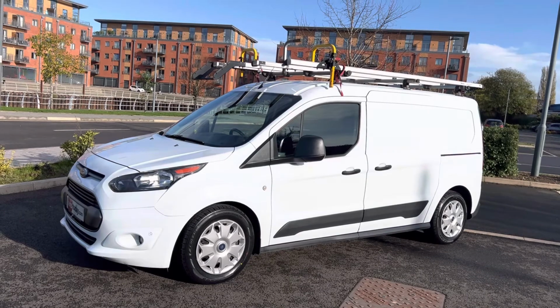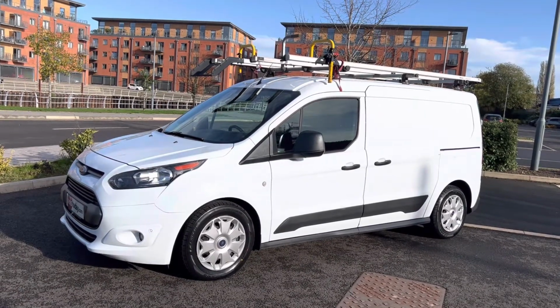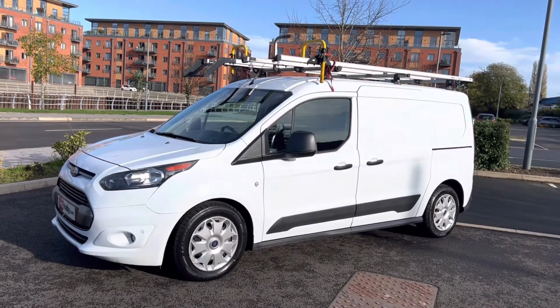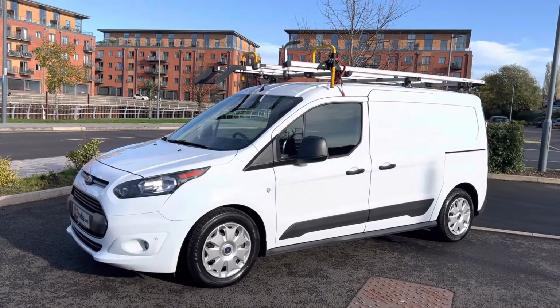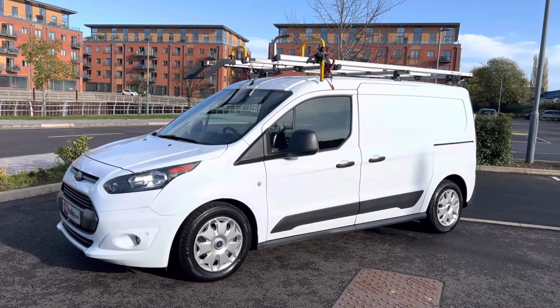Obviously they're Trends, but then Sky add a load of spec onto them for the staff, so they all have air conditioning, touchscreen sat nav and reverse parking cameras, which aren't standard. Front and rear parking sensors, electric windows, electric mirrors. We'll run you through a bit of other spec as we go around it.